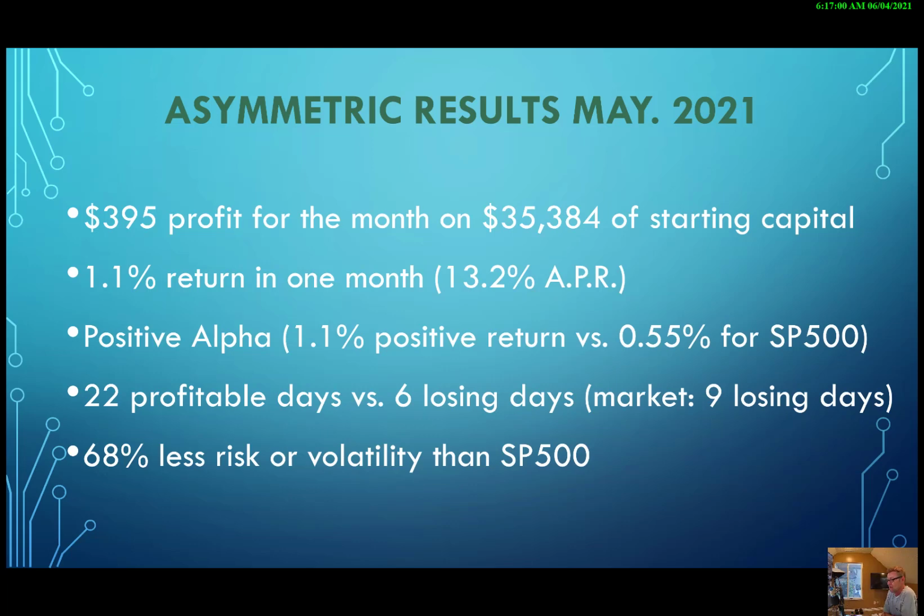So we were positive alpha. We brought in a 1.1% positive return for the month versus a little over 0.5% for the S&P 500. We more than doubled. Now you say, 1.1% versus 0.55%, what's the big deal? Guys, it is a game of inches in the marketplace. It is a game of inches to just try to stay even with the market. And when we can double the market's return in a 1 month period of time, regardless of what that number is, we've got to be pretty happy with that.